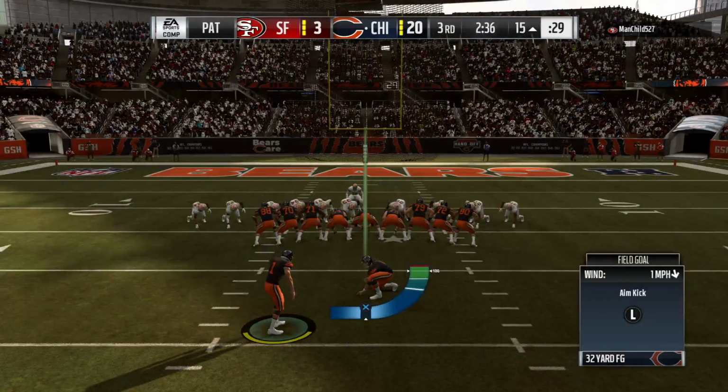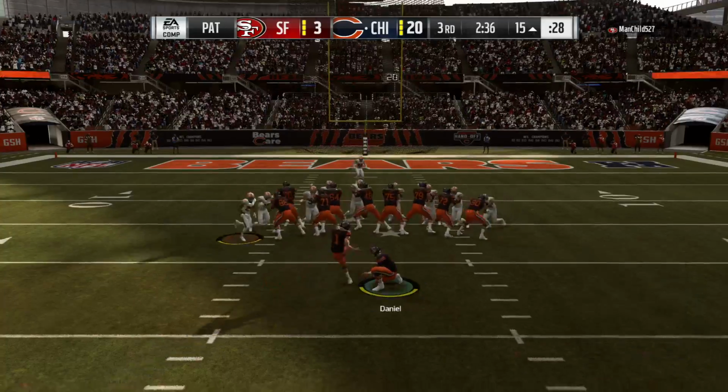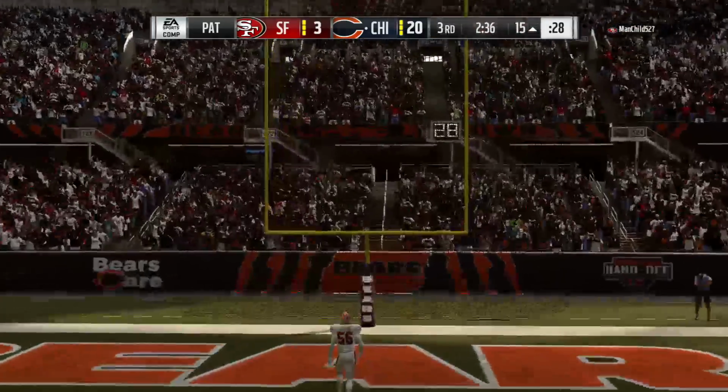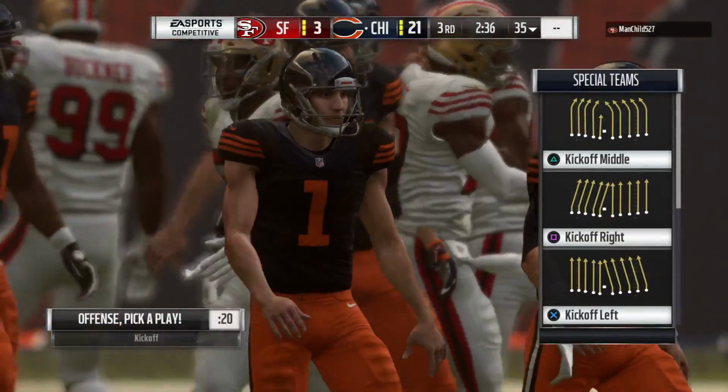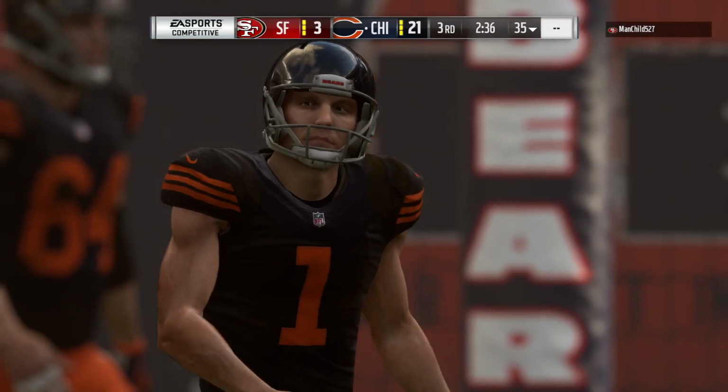Not only pulling away, but you mentioned that slowly but surely. You also drain clock, too, with a drive like that. So you really give yourself an advantage. Parkey with the extra point. And the lead is up to 18 now.